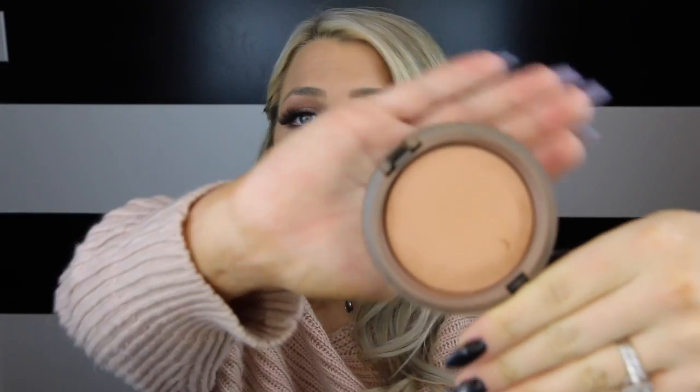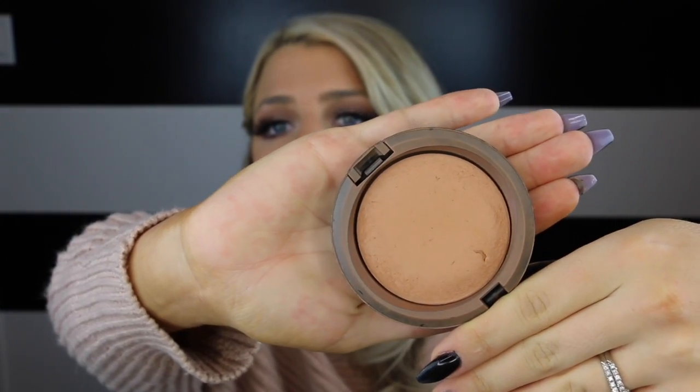Another thing I want to talk about is using bronzer as your contour. So that's a big no-no. A bronzer is bringing warmth to the skin. So a bronzer is going to have an orange or a more terracotta undertone. This is MAC's Give Me Sun, and as you can see, it has more of an orange tinge to it. So that's going to bring warmth to your skin. That's not meant to contour.